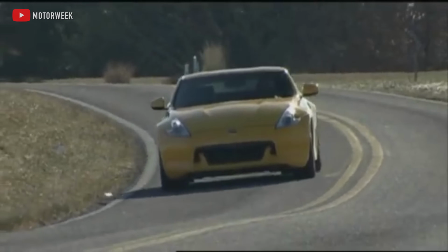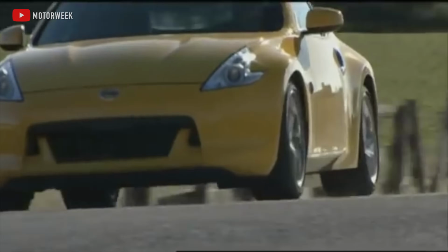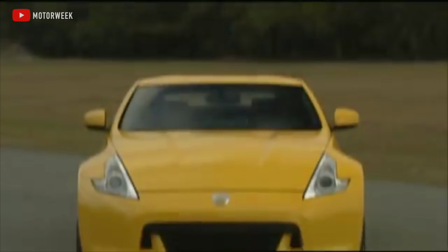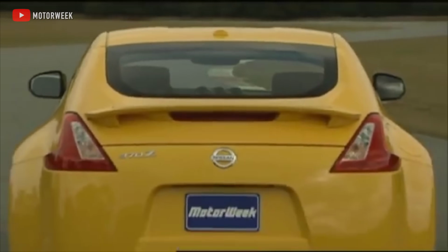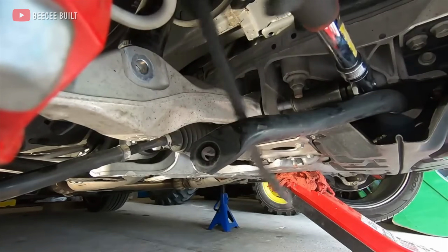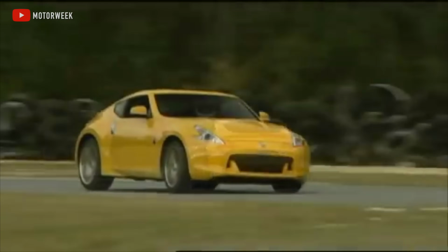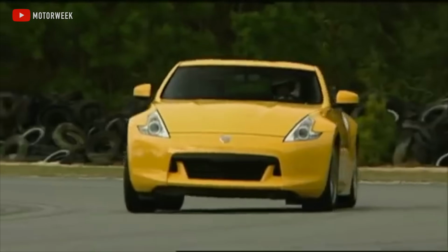0 to 60 was handled in just 5.1 seconds, and it could be had as a 6-speed manual or 7-speed automatic. And in order to save weight, they changed to an aluminum hood, aluminum hatch, aluminum doors, and even an aluminum front subframe, all while still increasing the chassis rigidity compared to the 350Z by 22%.